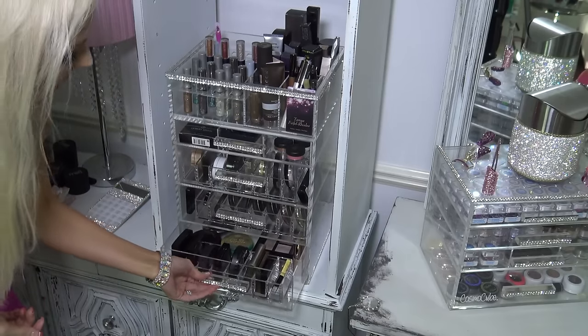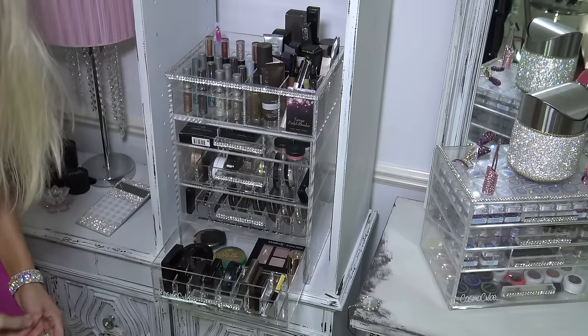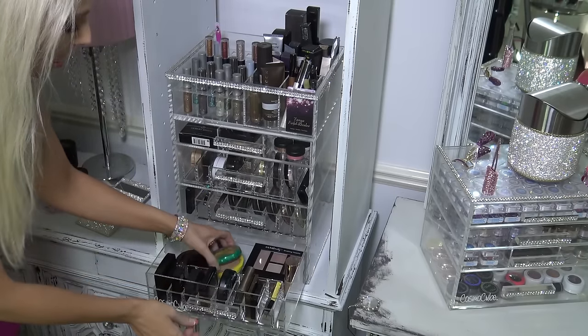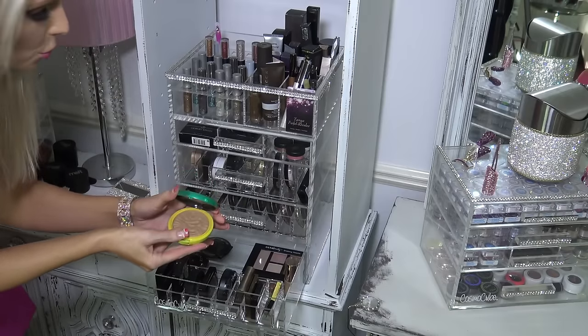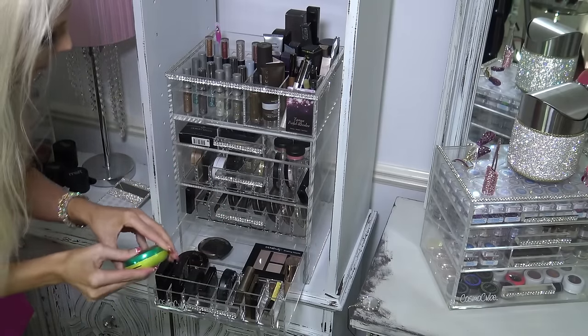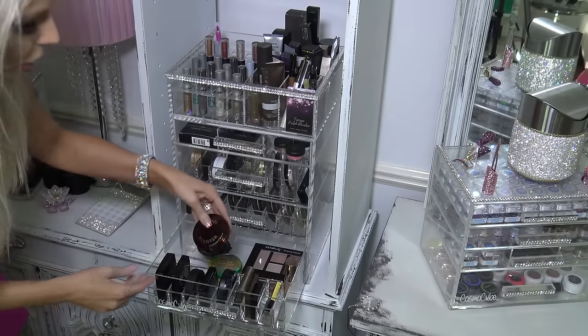Now this is the goodie bronzer drawer for the main part. Oh my god, I can actually smell the Physicians Formula butter bronzer from this drawer, just opening the drawer. And now I want to go somewhere tropical. So obviously I have that bronzer, and I also have their bronze booster.